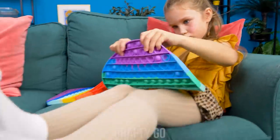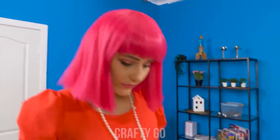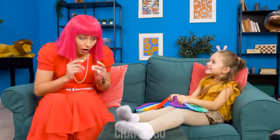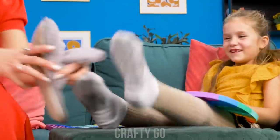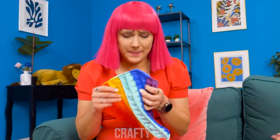Our little girl is playing with a puppet toy! No! Why are your socks so dirty? Oh! You can wear slippers! No! I won't win! Oh! Why is it so stressful to be a parent?